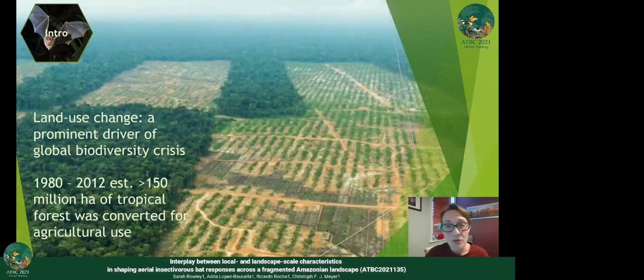It's estimated that between 1980 and 2012, more than 150 million hectares of tropical forest was converted for agricultural use. However, some of this land, and in particular the land cleared for cattle grazing, is typically abandoned after a few years, and this gives forests an opportunity to regenerate. This trend of abandoned cattle pastures and regenerated forest is now a significant feature of the Brazilian Amazon, with 22% of deforested land being occupied by second growth forests.